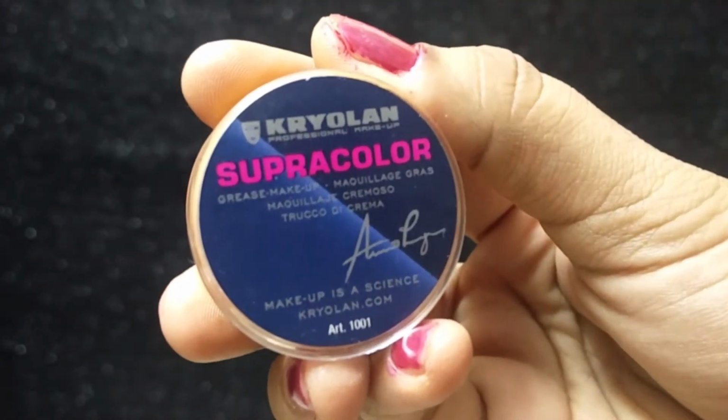To neutralize and to color correct my face, I'm using an orange corrector by Krylon.